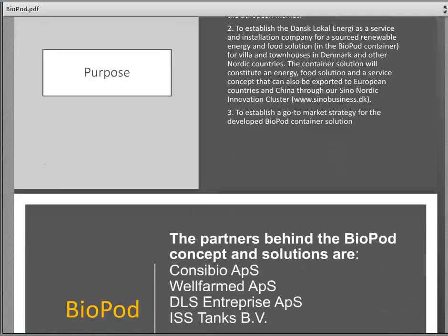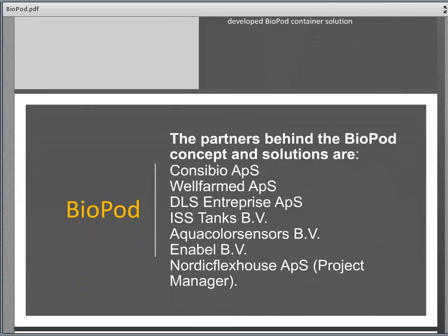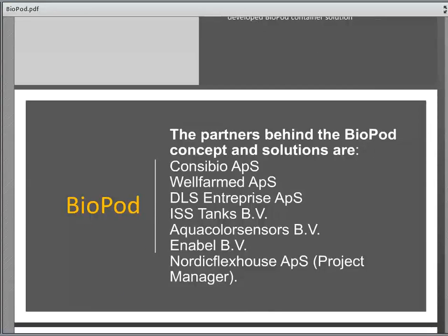The partners, we are a few partners both from Denmark and from Holland. So the partners behind the biopod are Consortia from Denmark. They are specialized in control and monitoring. Wellfarm, they are the lead user. They already have a lot of greenhouses, and they want to use this biopod 40 feet for this vertical farming opportunity. Then we have DLS Enterprise, and they are the constructor of the 40 feet, and the ES Tanks is a Dutch company. The other I mentioned is Danish.